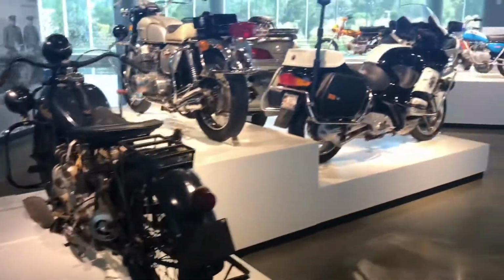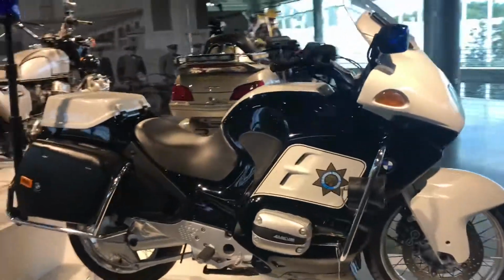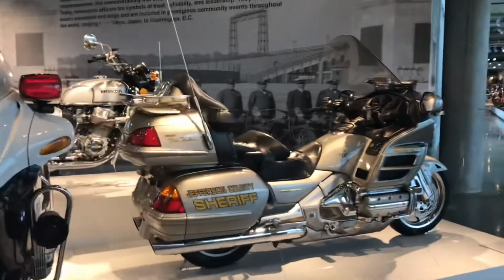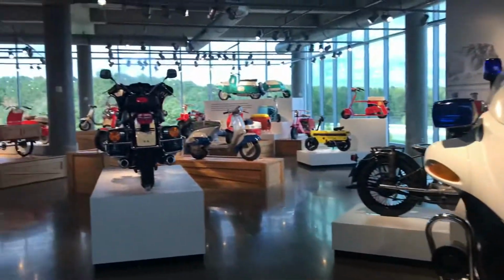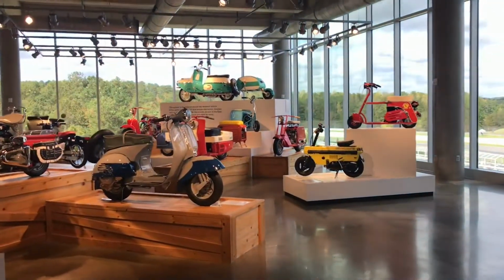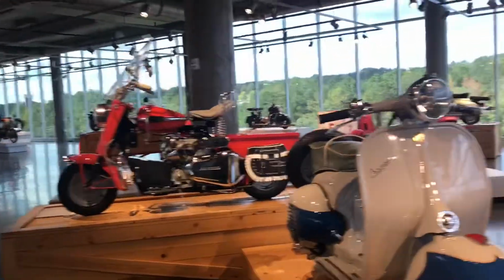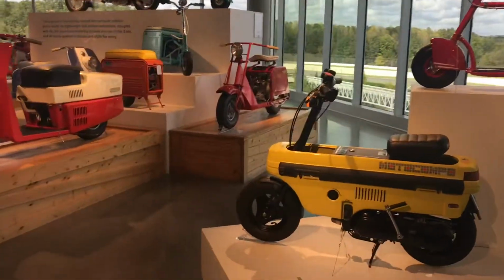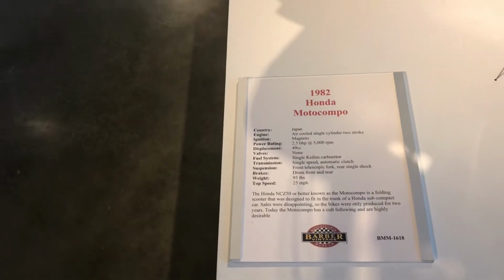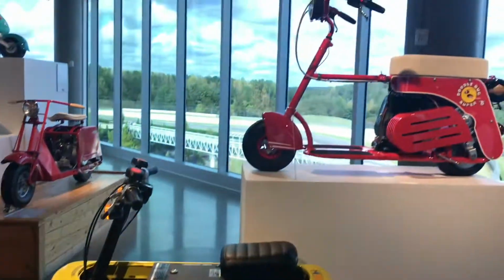As we look at these police vehicles, in the background you'll see some scooters, and I want to draw attention to a little yellow foldable scooter. If any of you Hot Wheels fans have the Honda City Turbo 2 vehicle, it's a super small little car. In the back of it, you will see a motorcycle folded up. And here is one in real life. This is the vehicle that was in it. So take out your Honda City Turbo 2 and look at it.